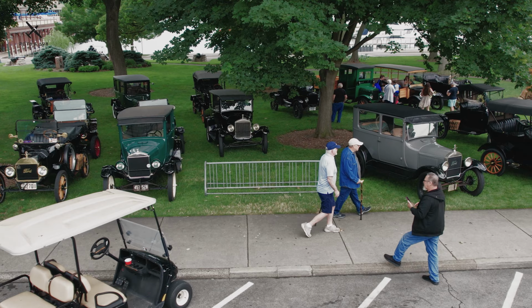Every Sunday, rain or shine, at 2 p.m., there is a parade. It could be just two cars or 200 cars. Every so often, a group or car club comes over and takes part in the parade.